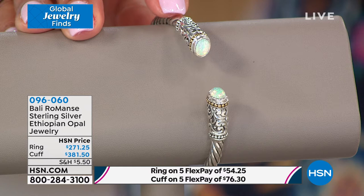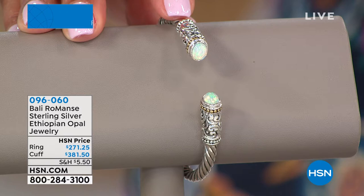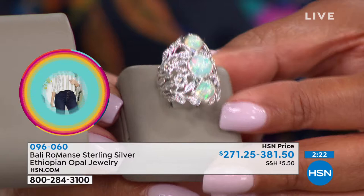I mean, it is only $76 to get home the cuff, and then we have a beautiful ring for you as well. The ring, we only have 101 left, so very limited on both. And I'm going to bring the ring up. Sizes 6 through 12 in the ring. Just talk about Ethiopian opal and how special it is.